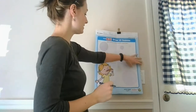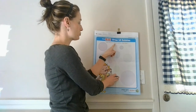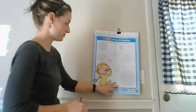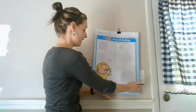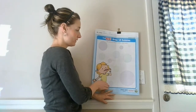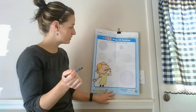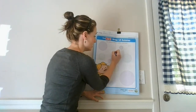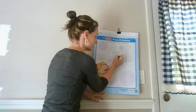Okay. So it says, think big, draw 10 bubbles. Use crayons to trace 10 bubbles. Count them. Okay, so these bubbles are lightly colored in just a real little bit. So I have my blue crayon already, and I am going to take a look at all of my bubbles. And I'm going to use my blue crayon to trace the blue bubbles. Okay? I see one right here in the middle. Okay? And I'm going to trace it. And tracing means I'm taking my crayon and trying my best to stay on those dotted lines.